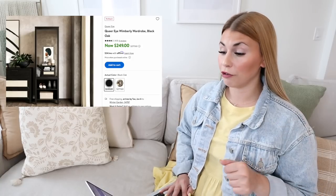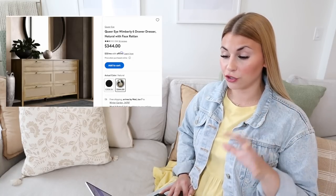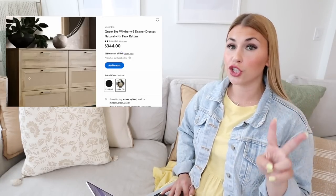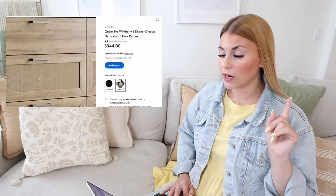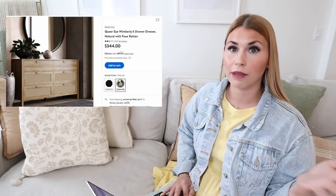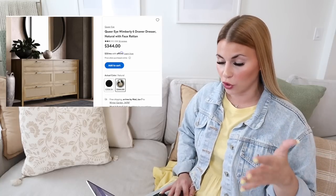A couple other really great pieces in this collection are these dressers. So this is the Wimberly 6 drawer dresser. It comes in 2 awesome colors. The first one is $344. It has very meh reviews, but again, I haven't read them, so I don't know exactly why people are saying that they don't like it.